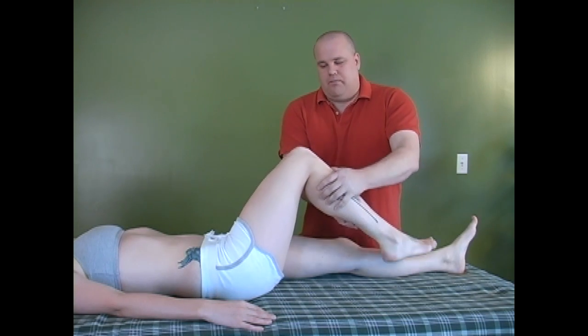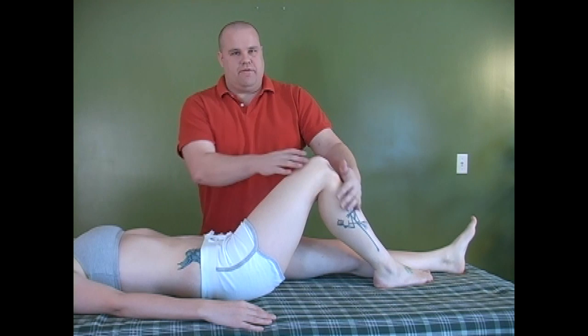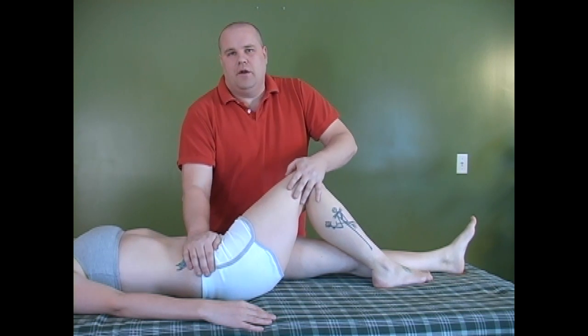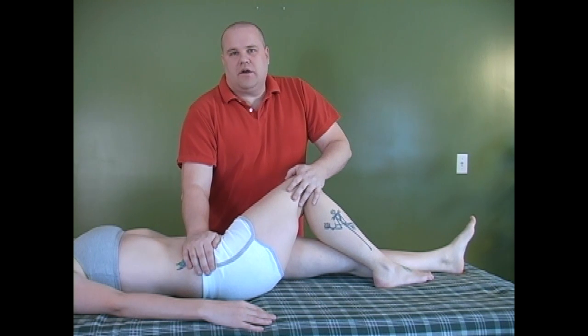Okay, next one, same idea. But if they can't do a lot of stretching, we're just going to put the foot on this side, on the same side there. Ask permission to cup and just bring it down like this.